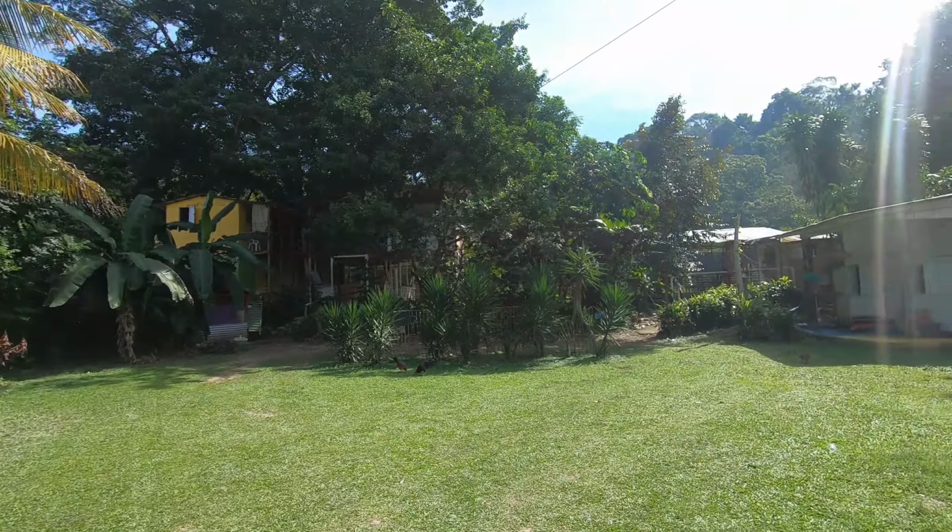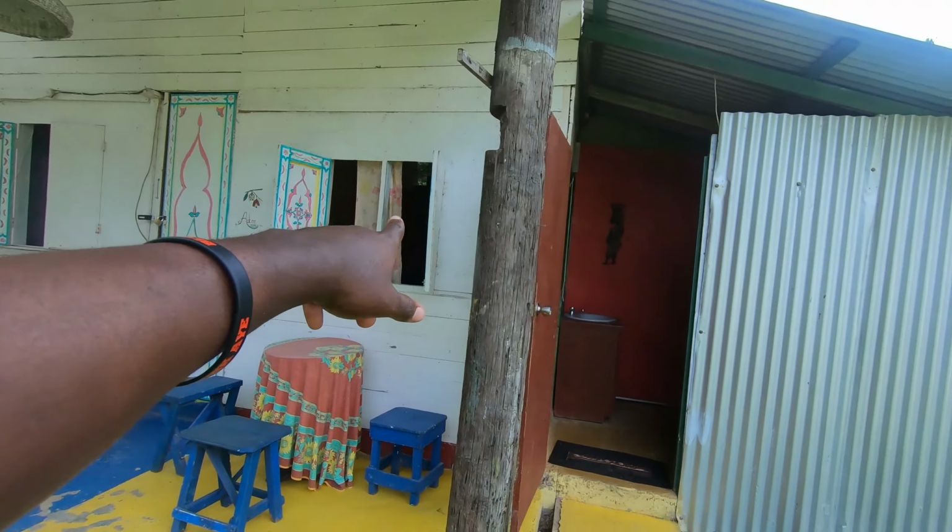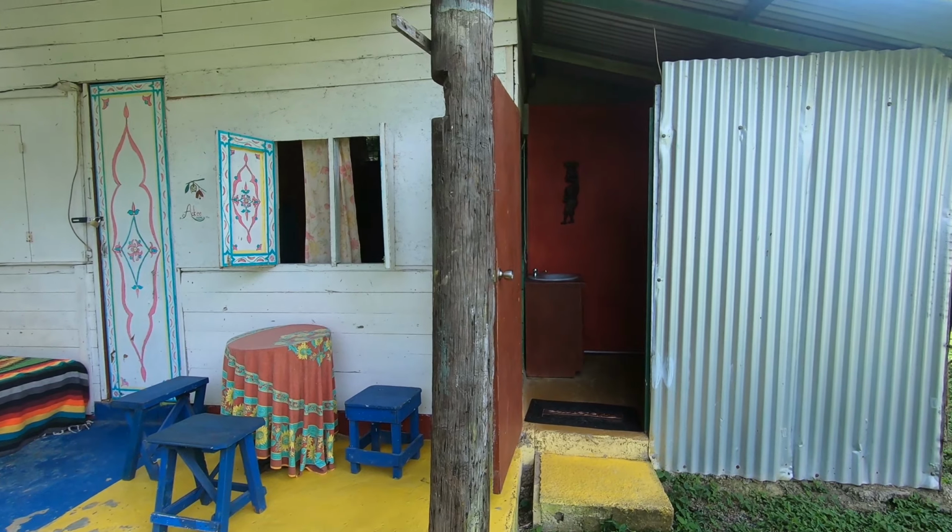Alright, so they have a number of rooms here. The ones upstairs you would have to use the outside bath, so I opted to take the one downstairs where I get my own bathroom. I'm just going to give you a look at what the room is like. I had a choice as to which room I was going to take, and I took the first one that's right here. Let me just show you.